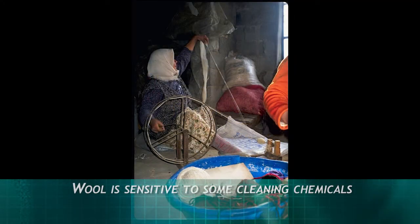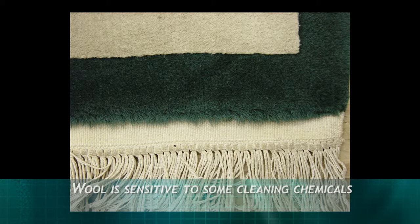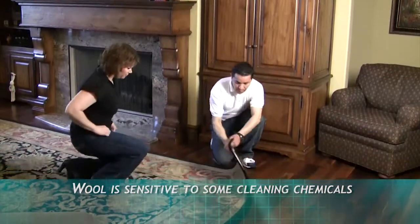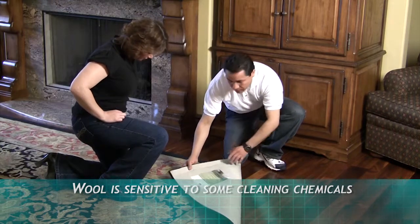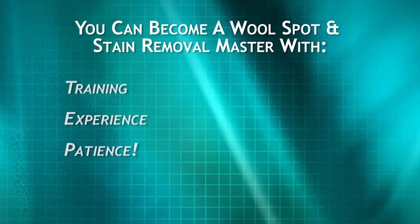Wool is sensitive to some cleaning chemicals. Excess alkalinity can make wool brittle and yellow. It also contributes to felting and color bleeding. Oxidizers can also yellow wool, weaken or even dissolve the fibers. Strong reducers can also weaken the fiber. Both oxidizers and reducers may damage some dyes used for oriental rugs. Oxidizers and reducers also weaken cotton. Just as with upholstery fabric, you can master spot and stain removal on wool with a little training, experience, and most importantly, patience. Let's look at some guidelines.